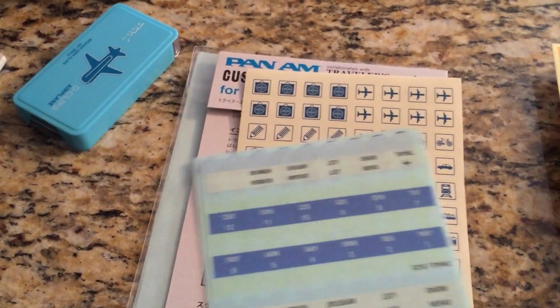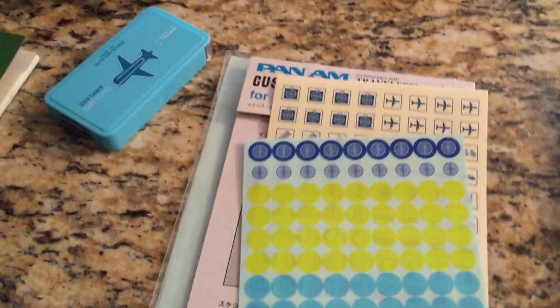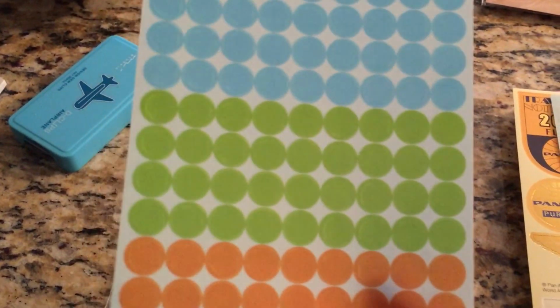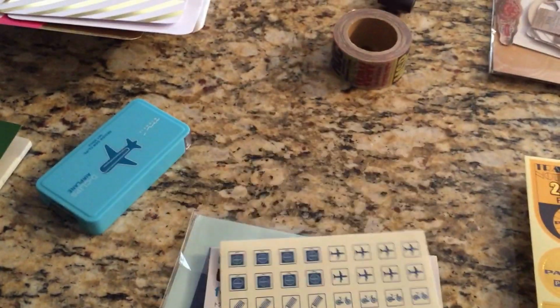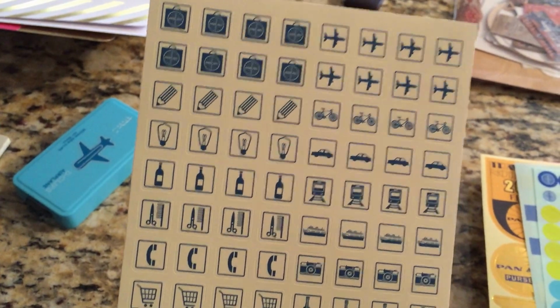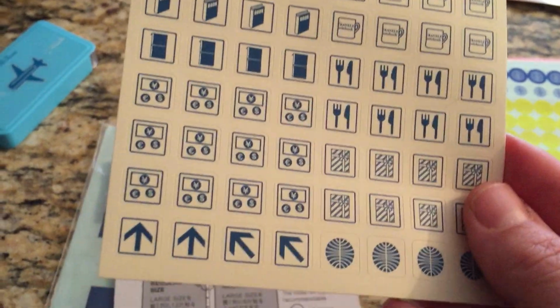And then here are some other planner stickers. And I like this. This is really good because I do keep track of different goals and stuff. So I may try to implement these stickers somehow in that setup. I'm not really sure. And again, if I had a written planner and used my notebook like that, I think these would be really cool. But I don't, but I still really like them.